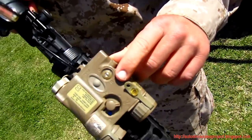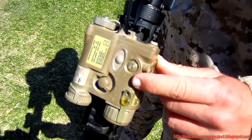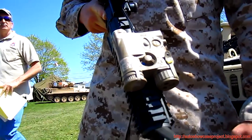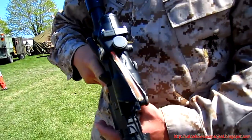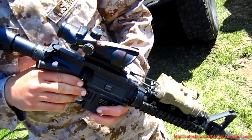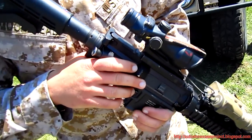What's this little device up on the... This is a PEC 16. It has IR infrared capabilities. It's got a flashlight on the front. And it's used for signaling targets, designating targets with night vision. It also has a little handy dandy laser on the front too. It's visible with the naked eye.